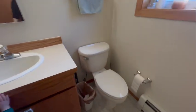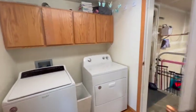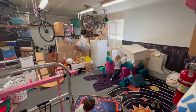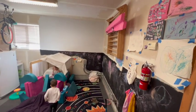Okay, so I don't really know what else is showing here. The heaters. Those are heaters. Okay, and so we have our garage kind of split in two. We have it set up for our kids. Like this is their playroom, which you can tell is a mess, but that's usual.